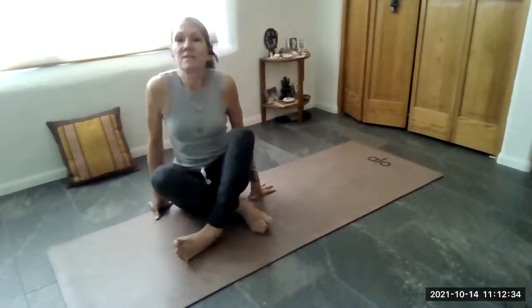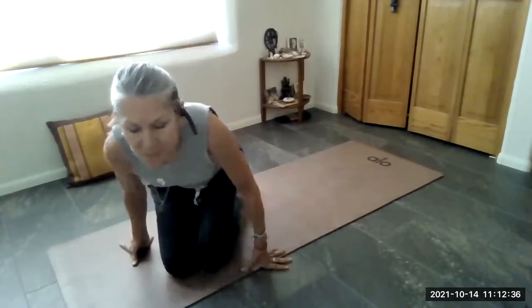So I want you to think about that, and we'll go into Tadasana. I'm going to stay seated, but you can stand for Tadasana if you like. Just a little bit easier.